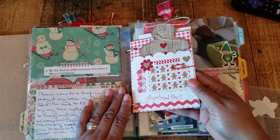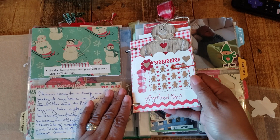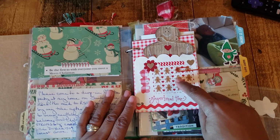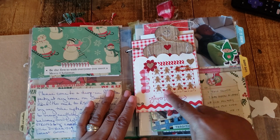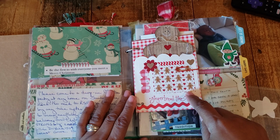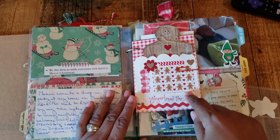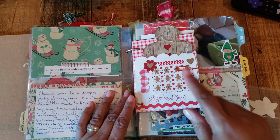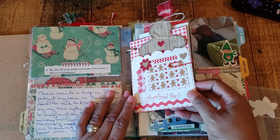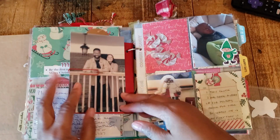This is a card that I received from Chris Lawler on Instagram. Hi, Chris. And this is so cute. I commented on how cute this card was. She actually sent it to me, but this was back in, I think, maybe November. She sent this to me, and I saved it. I left it on my desk so I wouldn't forget about it, and I put it in my December daily because I knew I wanted it there.